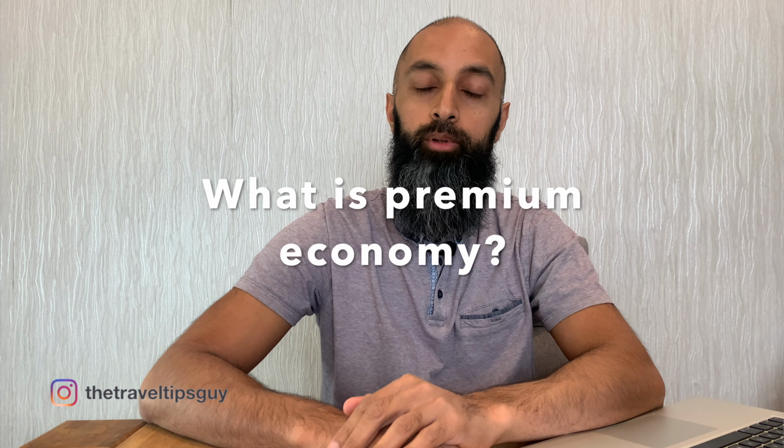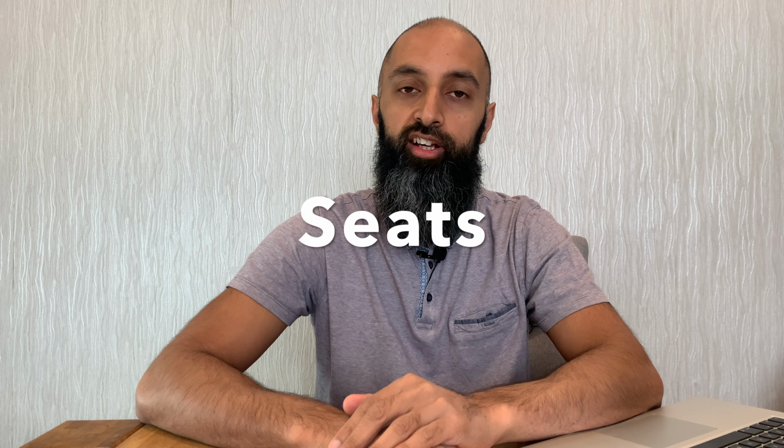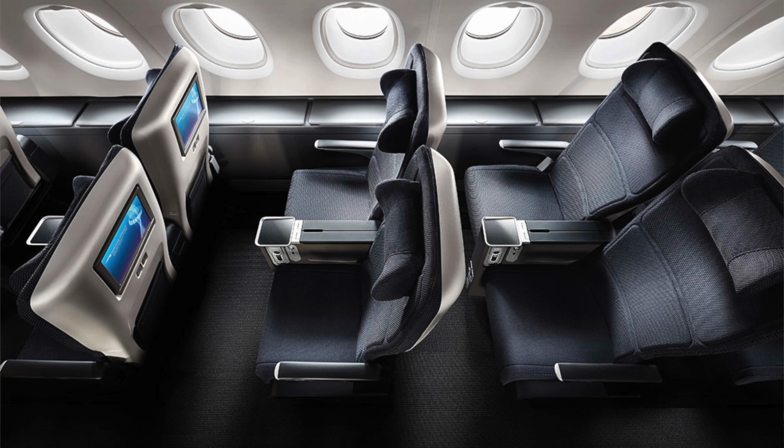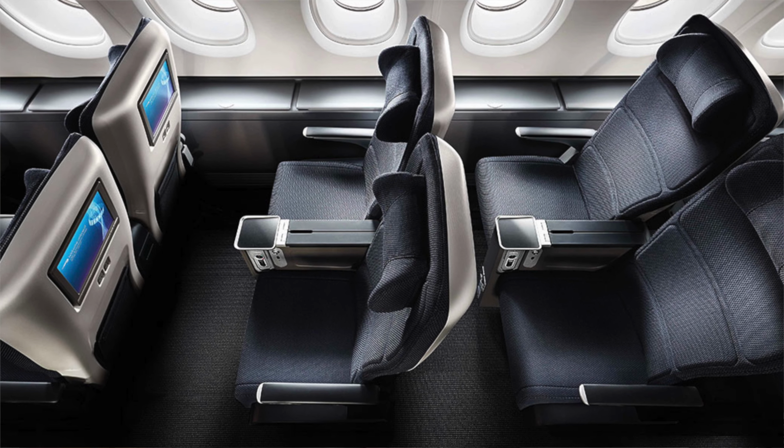Now, what is premium economy? Well, premium economy is essentially a seat that is better than a regular economy seat, but less good than a business class seat. Many airlines offer this service and have been doing so for years. British Airways is a classic example. For some people, this would be a worthwhile upgrade, while for others, it would just be an unnecessary expense for essentially what they would see as the same product.